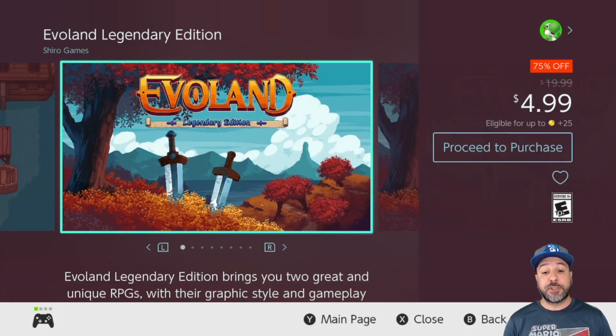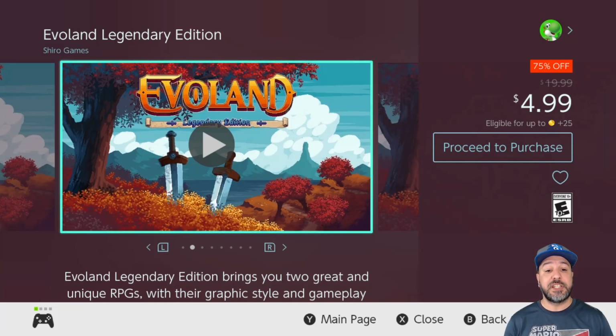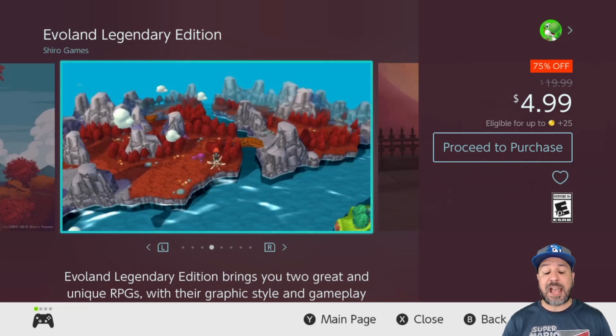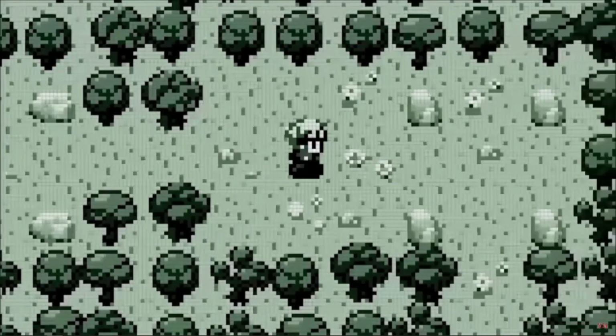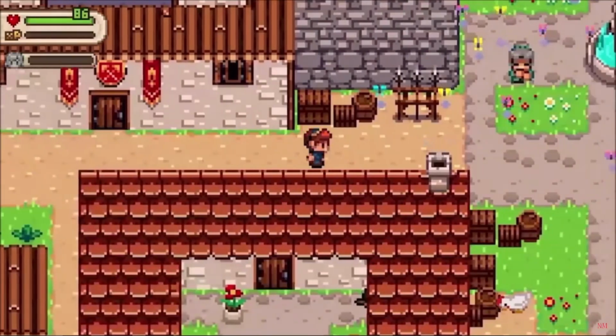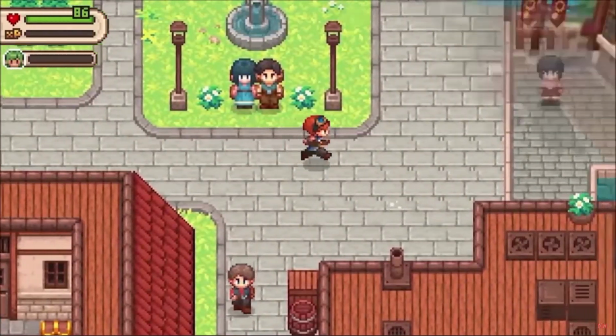Now last on our list for this week, but definitely not least, we have the Evoland Legendary Edition at 75% off for $4.99. Don't be fooled, this is actually a game pack, grouping together both Evoland 1 and Evoland 2. And just fair warning, Evoland 1 is fairly short and fairly straightforward.